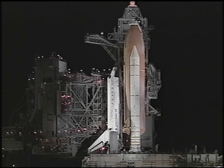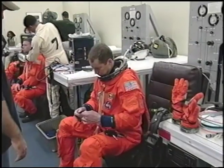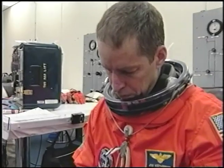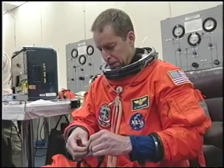The next time we see the crew, they will be donning their orange launch and entry suits in about 30 minutes or so. This is Shuttle Launch Control at T-minus 3 hours and holding. We are in the suit-up room here at Kennedy Space Center's Operation and Checkout Building. We see Commander Weatherby already having donned his launch and entry suit.